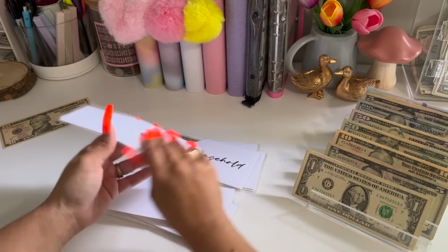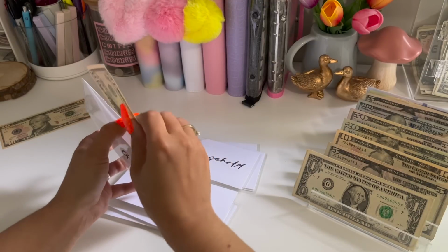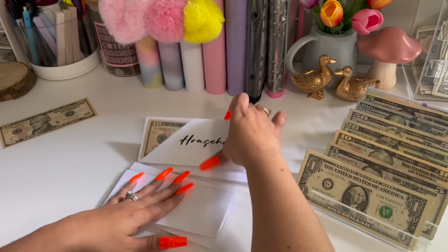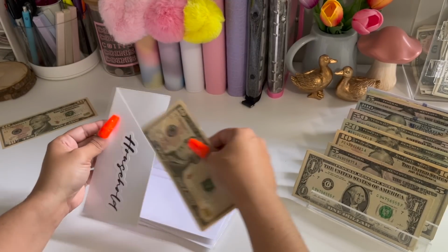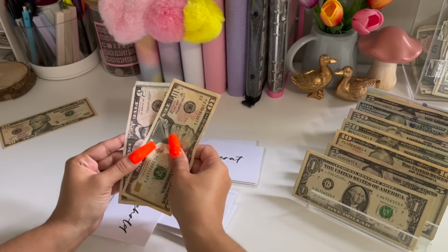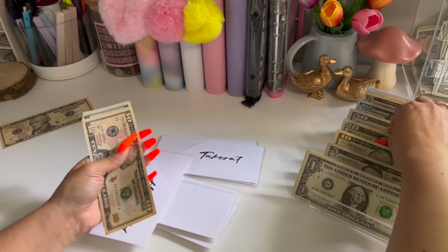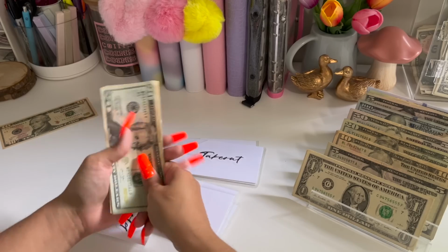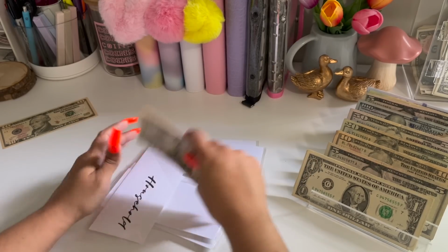Okay, gas is going to get its usual 50. Household has some money in it. It has $15. So I'm going to just be adding to this because we do need quite a few things. So I'm going to give it $30. So now in household, we have 20, 30, 40, 45.